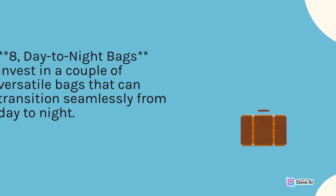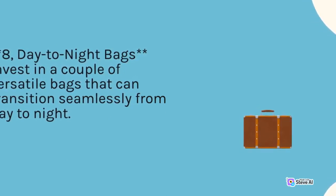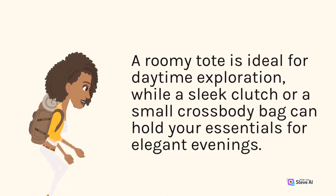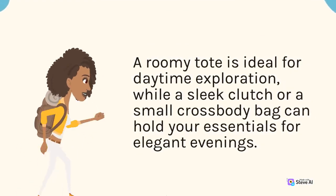8. Day-to-night bags. Invest in a couple of versatile bags that can transition seamlessly from day to night. A roomy tote is ideal for daytime exploration, while a sleek clutch or a small crossbody bag can hold your essentials for elegant evenings.